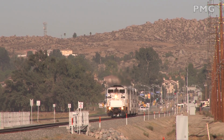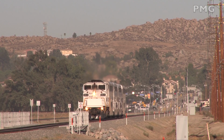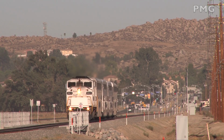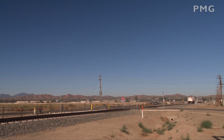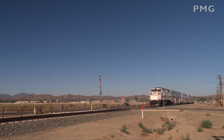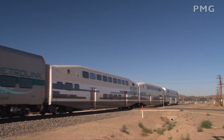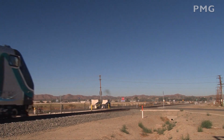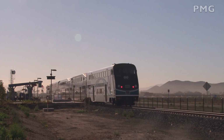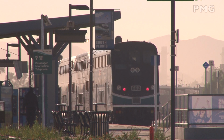The Perris Valley line was Metrolink's biggest expansion since the Antelope Valley line in 1994. An F-59 and 4 cars were seen approaching the South Perris station on a sunny, clear morning. Since there was no one on board the train to get off here, the train continued into the yard where it will be staged until departure time for its next trip to Riverside.